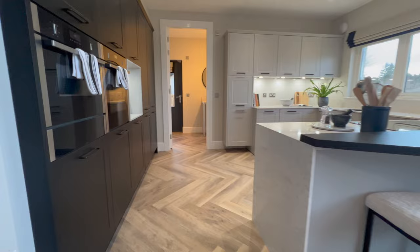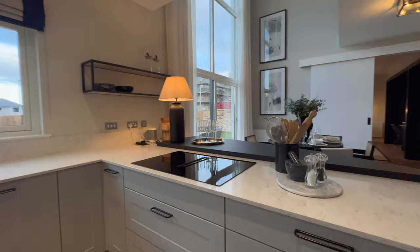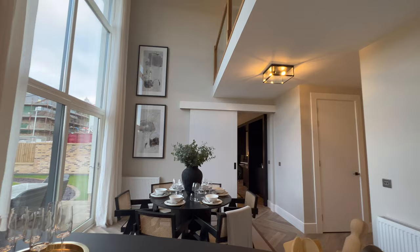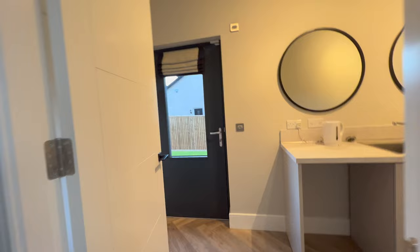Beautiful, absolutely stunning. And as you can see, you also have a very generous breakfast bar with an electric hob in here. Lovely. I just love the view from here. How stunning. Then I love this little section where you have a little coffee making section. So for the coffee lovers, you have your own little space.